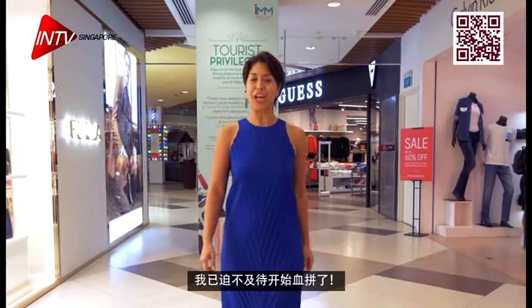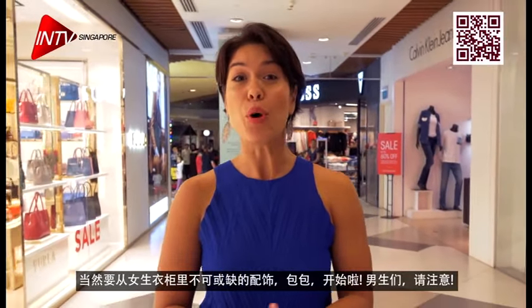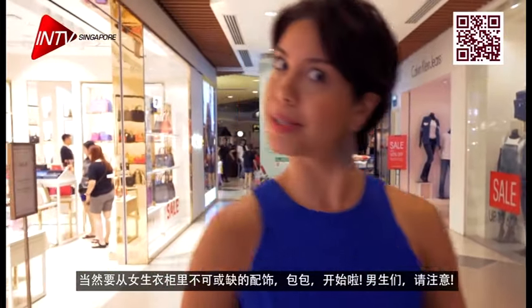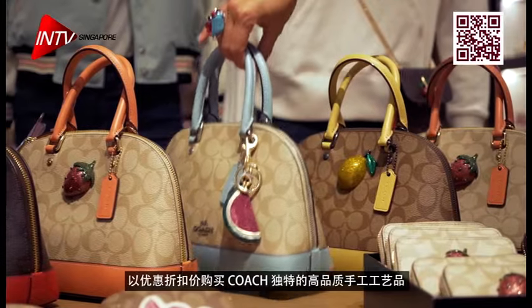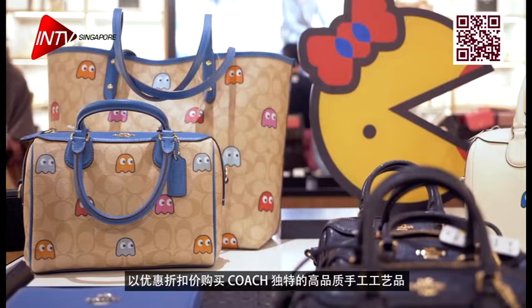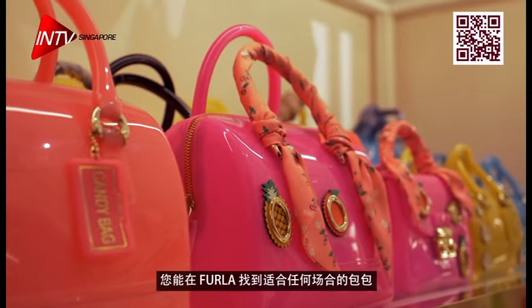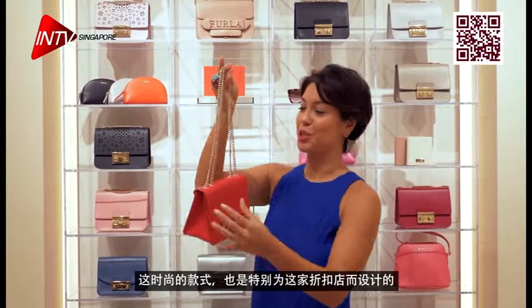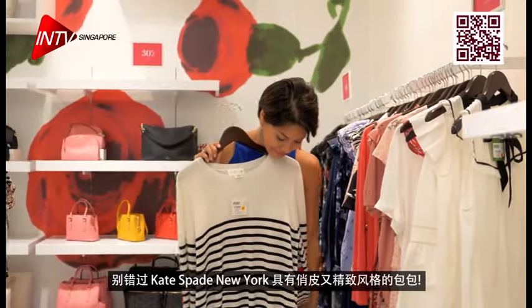I'm finally ready to hunt for a whole new wardrobe. And where better place to start than a woman's most important accessory, the handbag? Pay attention, gents. Check out Coach for an unparalleled collection of quality and craftsmanship at irresistible discounts. Visit Furla, where you'll find the perfect bag for any occasion. This chic design was especially created for this store. Head over to Kate Spade, New York for something playfully sophisticated.